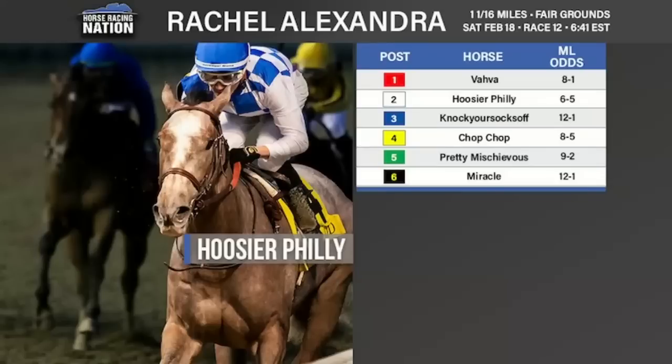And if you're looking at the odds for second choice between Chop Chop and Pretty Mischievous on this morning line, that's a big gap. And that gap interests me because I'm really not sure that I like Chop Chop better than Pretty Mischievous. Yeah, I can't argue with that. Pretty Mischievous, another daughter of Into Mischief in here. Godolphin homebred, trained by Brandon Walsh, 3 for 4 in her career. And like you said, that only loss was in the Goldenrod in a tough field. Hard to say anything bad about this horse. Yeah, and you gotta like the filly who has a win over the track, Matt.